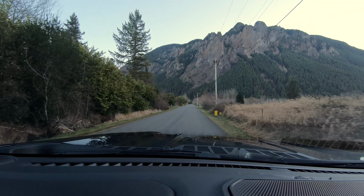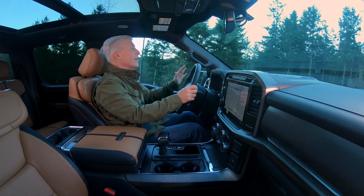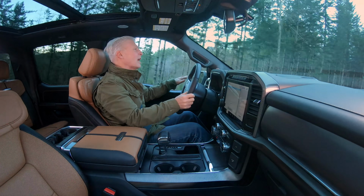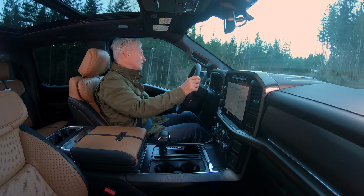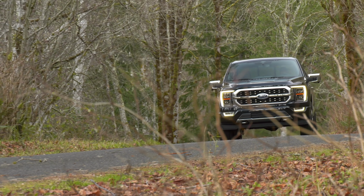Modern pickups, they're comfortable, they're quiet, you can use them every day. The only issue that I have with this one is that over 75 miles an hour, there's a little bit of wind noise off the side mirror. Other than that, it's almost car-like. It's never gonna be car-like. This is a pickup truck. Some vehicles drive smaller than they are. F-150 feels the size it is.